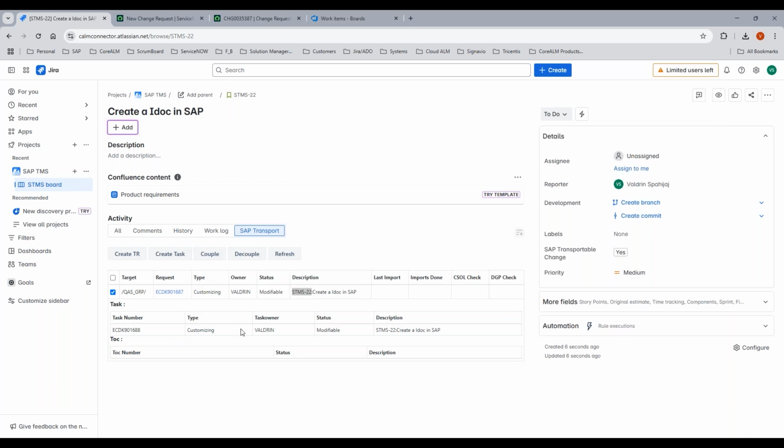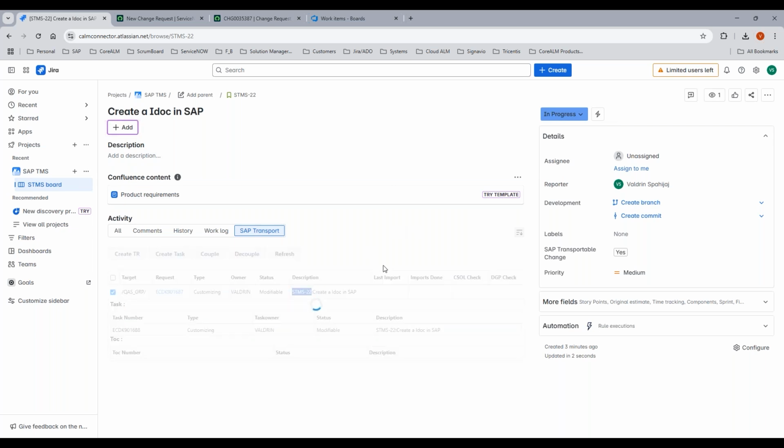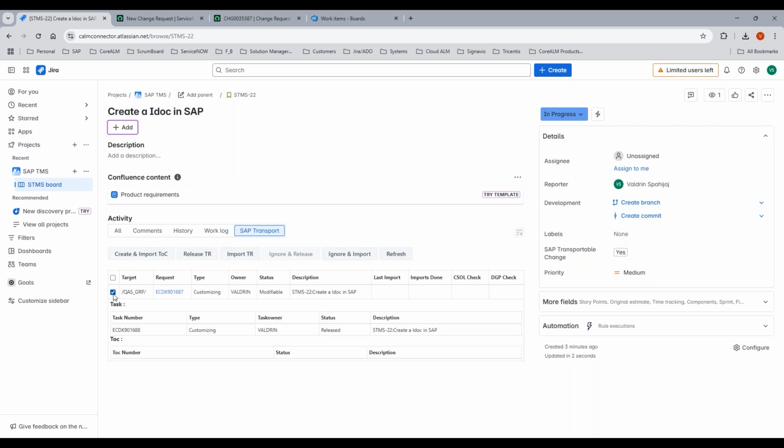Now, in this case, you don't have any options in here as far as creating a transport of copies. Because this is a restrictive workflow, I'm going to set this to in progress, for example. And then we're going to refresh this. And then you'll see that as soon as I refresh this, I am automatically going to have additional options in here for me to perform.